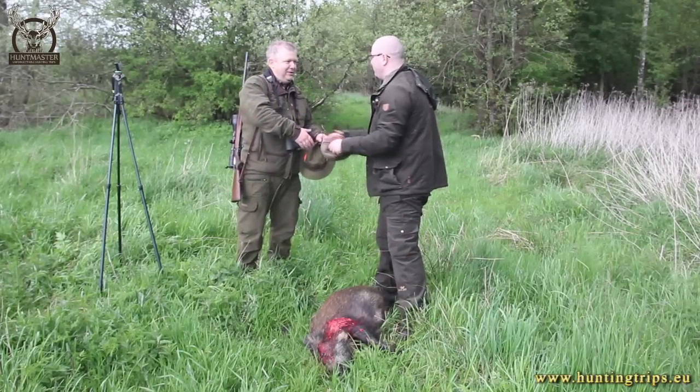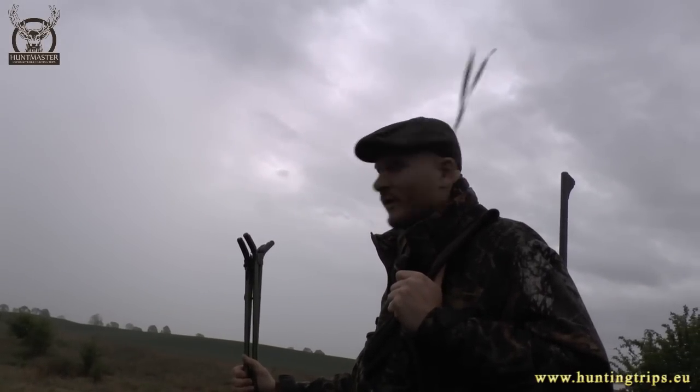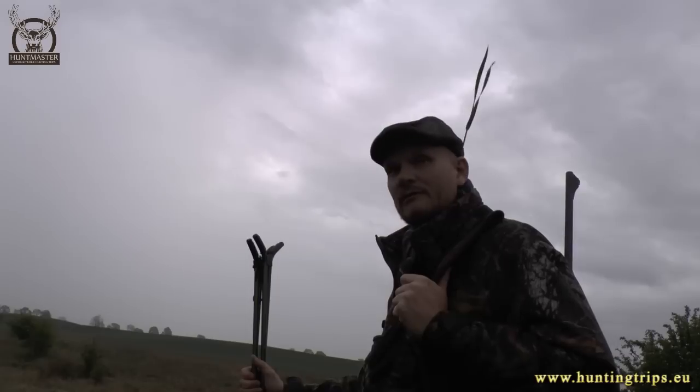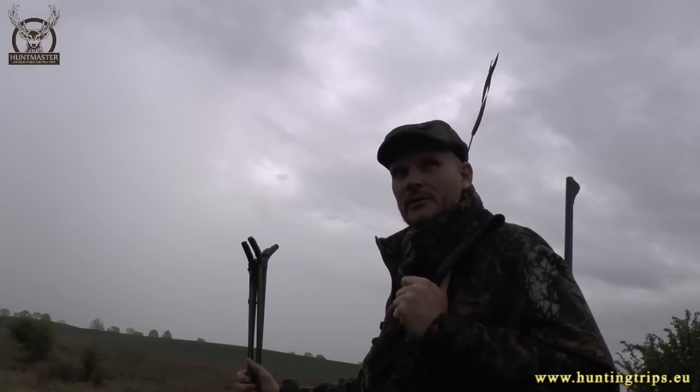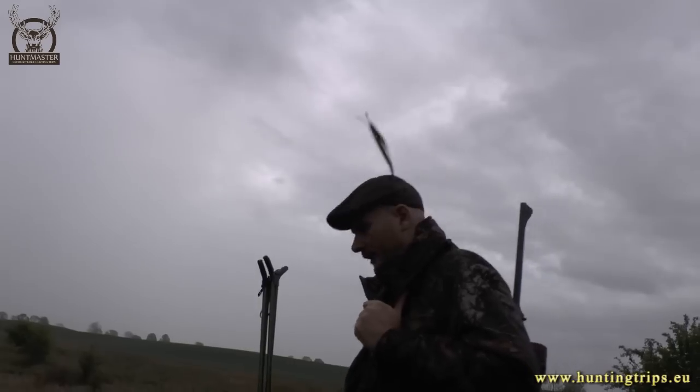Congratulations, one more time. Thank you. Raining very heavily. And we've just seen the roe buck. I think it's going to take us 10-15 minutes to get to it. But due to the rain, it's going to be a good chance to get close to it. Let's go.